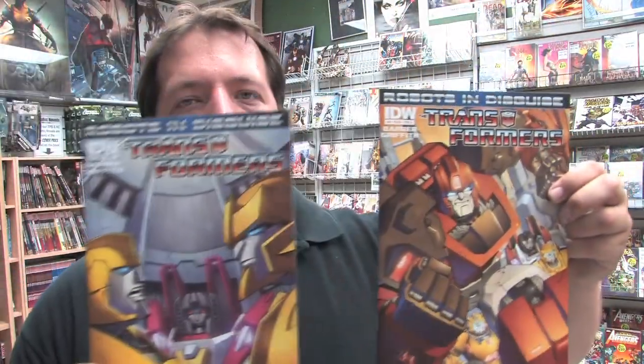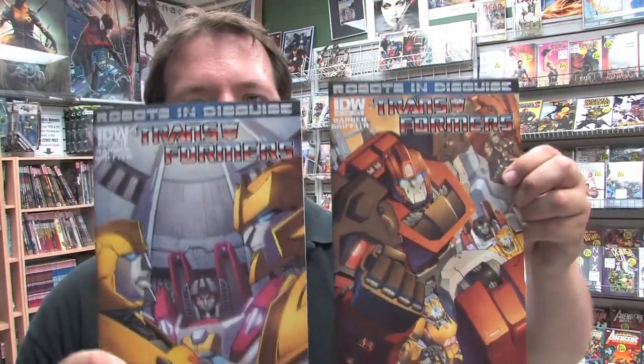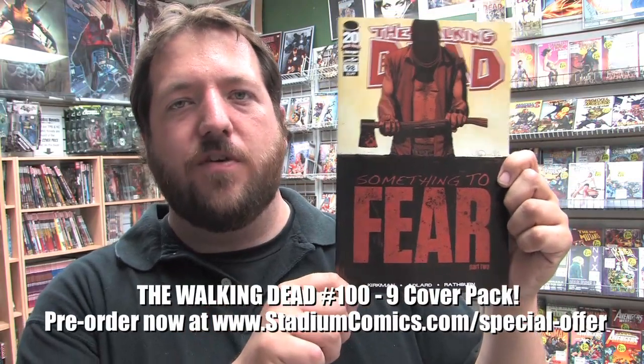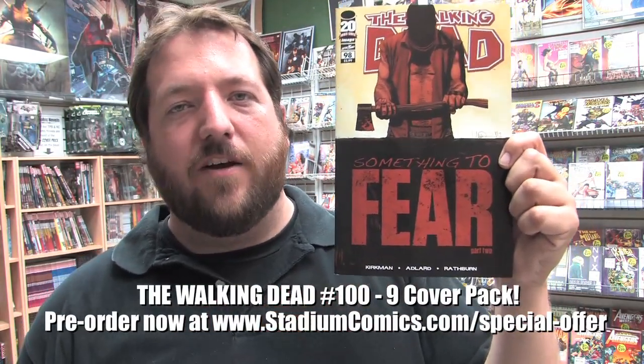Transformers Robots in Disguise #5 has 2 covers. Walking Dead Something to Fear #98. This is leading up to the big Walking Dead issue 100, and I do have some good news for everybody out there. Image Comics has extended our ordering deadline for copies of Walking Dead issue 100, so we've extended that to all of our viewers and customers out there.